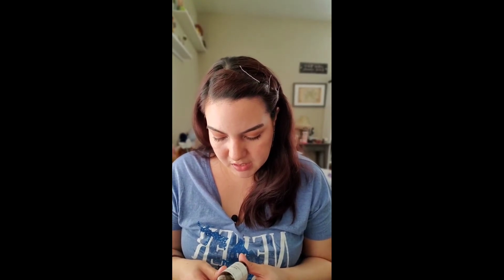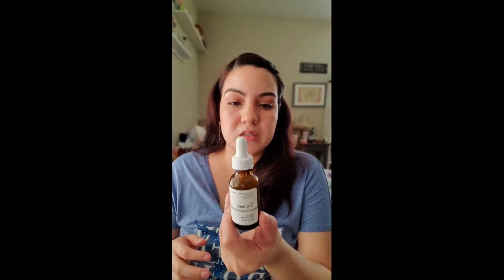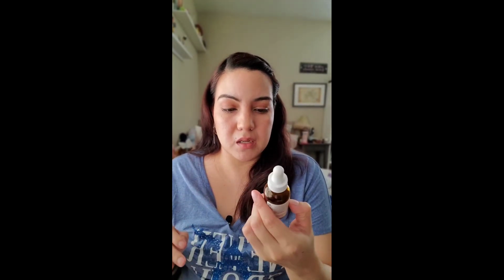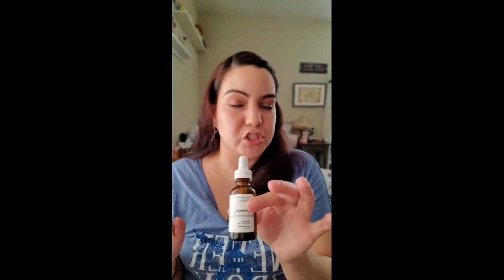Okay, the next one is The Ordinary Mandelic Acid 10% plus HA. It looks like this. From what I remember, I think it was breaking me out. For that reason, I stopped. I finished it up, but I wasn't sure if this was the product because I think I was testing other products out too. But just to not risk it, I finished it up and never repurchased it. Maybe once I have a set routine where I use the same products over and over and I know it's working, maybe I'll integrate it again just to make sure whether it was this that broke me out. But at the moment, I'm not repurchasing this.